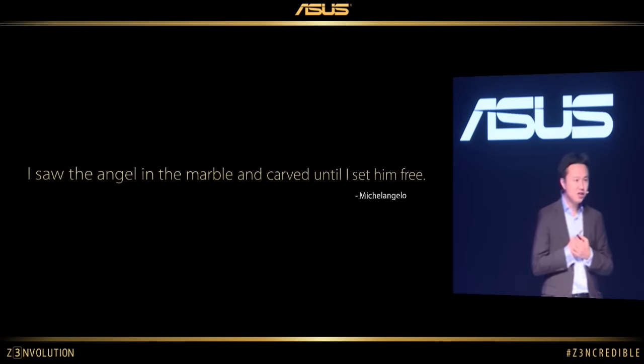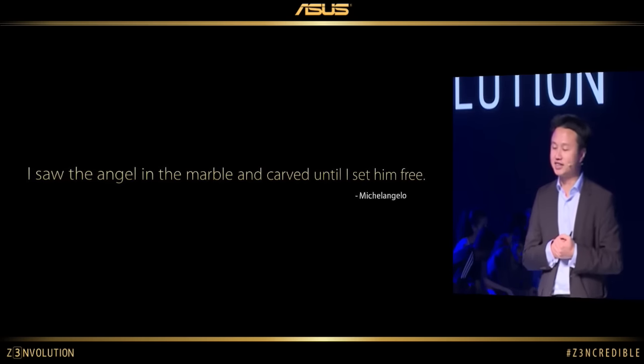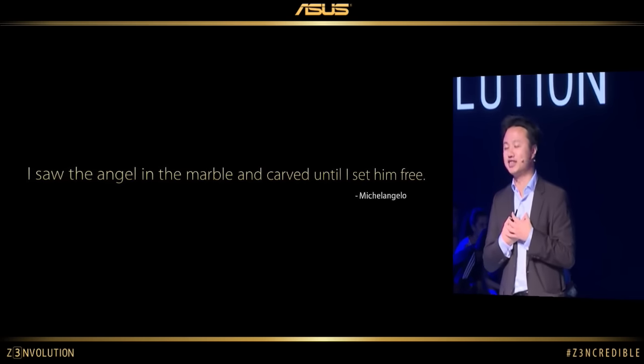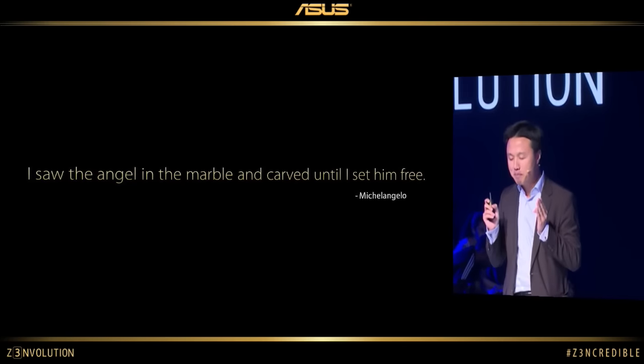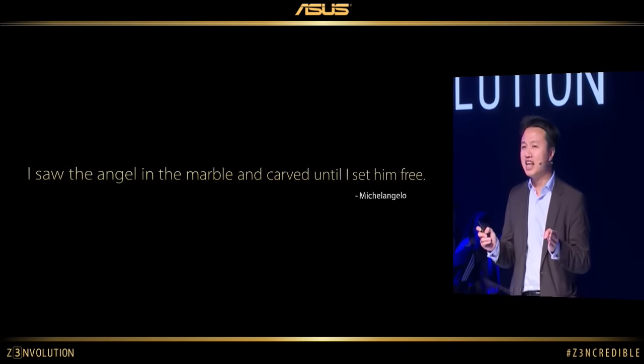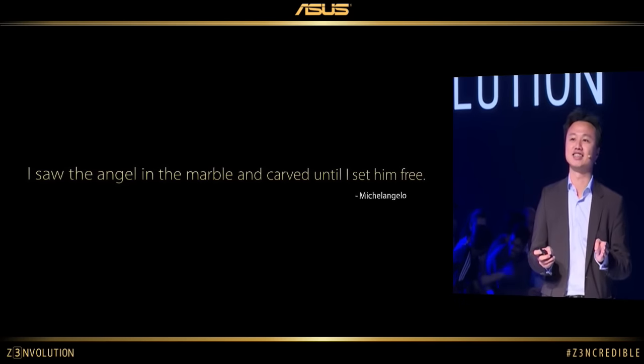I saw the angel in the marble and carved until I set him free. Yes, we saw the angels, but we wanted to prove to the world that something impeccable can be grand yet delicate at the same time in one device.